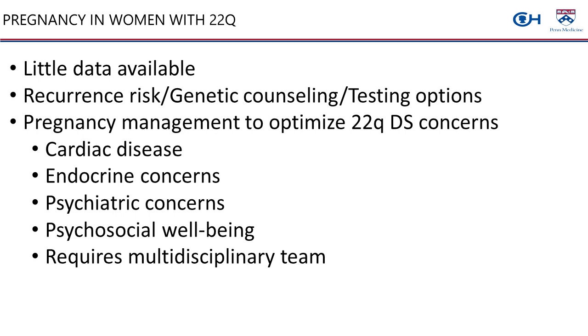We kind of just talked about many of these aspects, but many of the psychiatric concerns that we see in individuals with 22q can negatively impact the pregnancy and the outcome for the newborn if they're not optimally managed ahead of time. And so women who have psychosocial differences and who have psychiatric disease in and around the time of the pregnancy and at the time of delivery, it can not only impact maternal outcomes, but it can also impact how they care for the newborn and how that child develops over infancy and into school age. And so these individuals really need a multidisciplinary team to optimize their care long term.